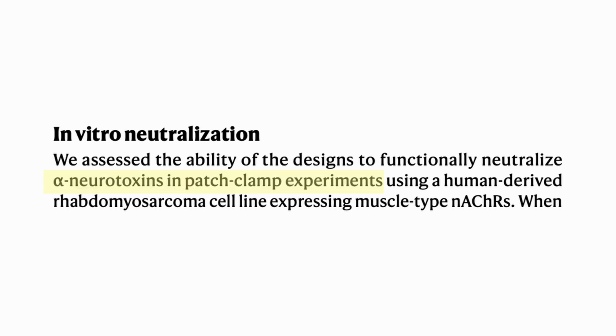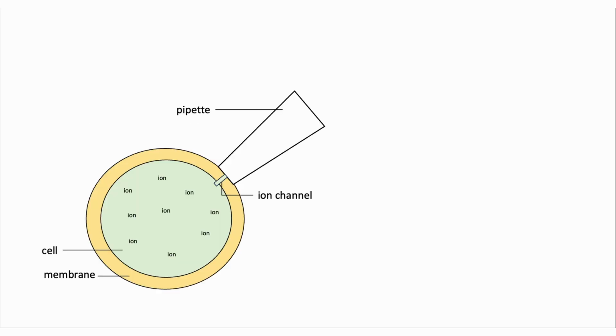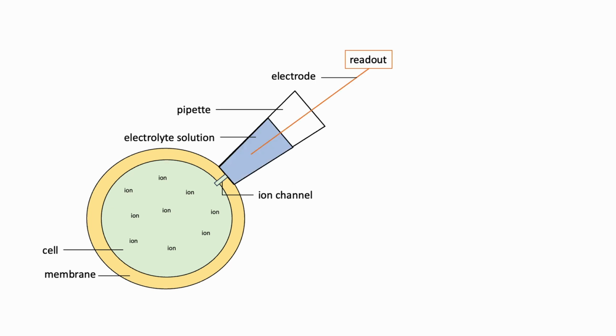For the alpha neurotoxins, the authors used patch clamp experiments to assess drug efficacy using a human-derived cell line that expresses muscle-type NACHRs. In a patch clamp experiment, you take a very small pipette and attach it to a cell membrane by light suction, which forms a tight seal and allows you to look at a very small portion of the membrane. The pipette contains some electrolyte solution so you can apply voltage to it, and then you measure the resulting current.